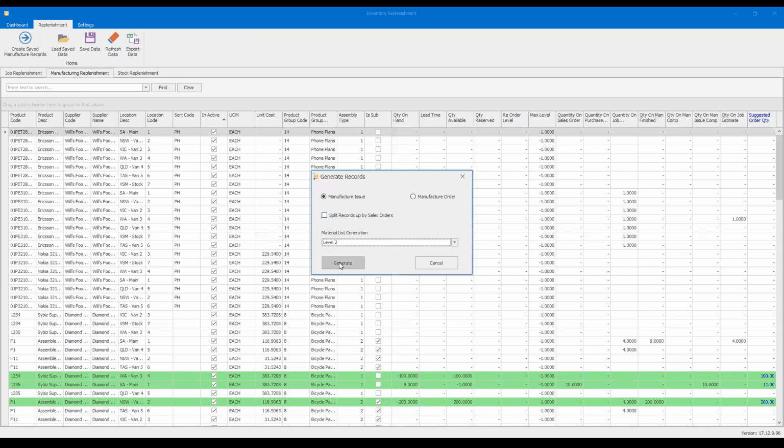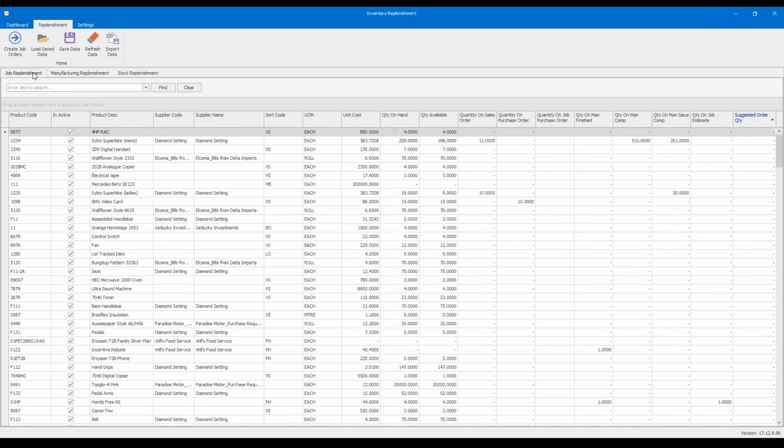So again, you choose to generate that, it creates an XML file, dumps it in the folder, Data Automator picks it up, and you're away. And with job replenishment, same process, create the job orders, but in this case, you can choose to split the records up by jobs, and same process.